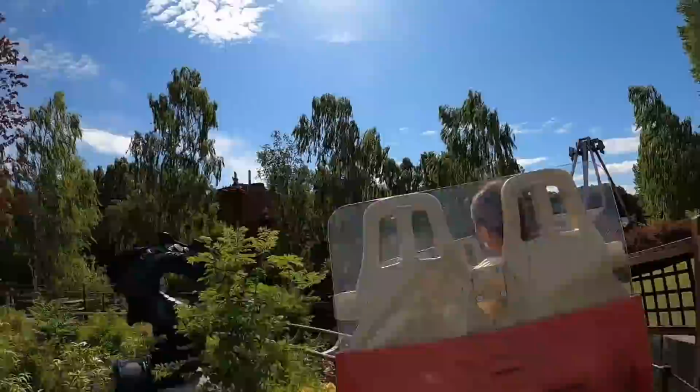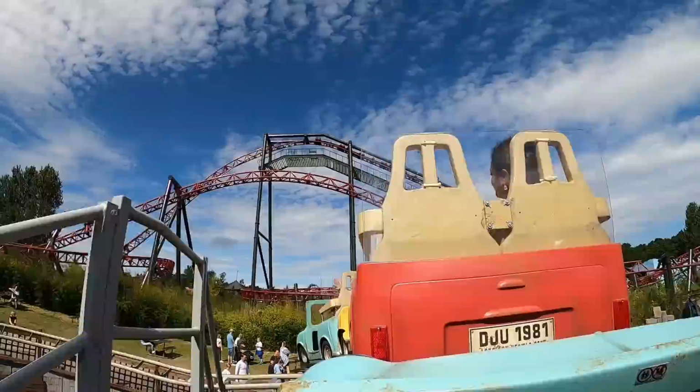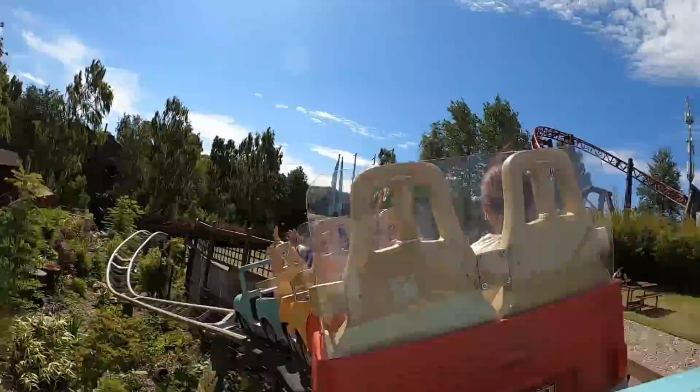It just gets going, you want a bit more, and then it breaks it coming to the station. Yeah, it's just for kids though, isn't it? Little junior coaster. Operations are fantastic here from what we've seen so far. We're still in the first hour of the day. This is our fourth coaster. Charlotte did the flat as well.